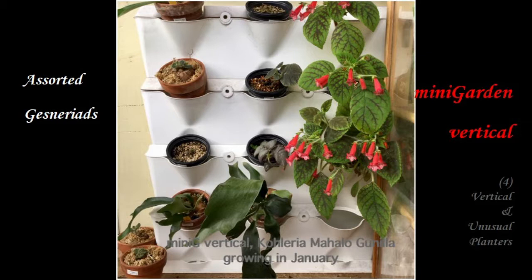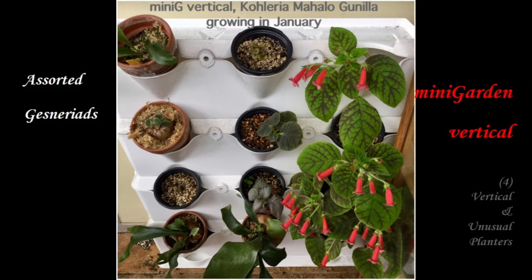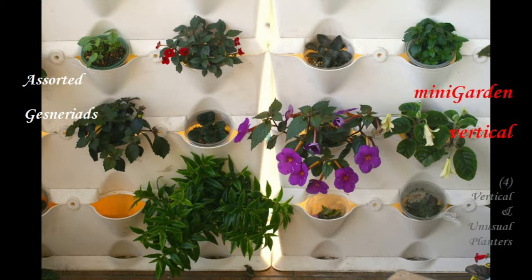All right, vertical gardening. This you can buy, it's called Mini Garden Vertical. I believe it's made by Earth Garden, something like that. It's not very cheap, but it's pretty handy. There, each three pots is one set, and they do share the same media, but they don't communicate from tier to tier. So when you water, there's a drainage system that all goes to the bottom, which is good.